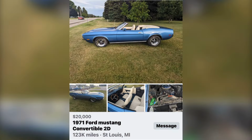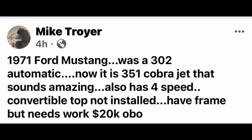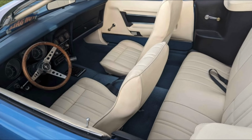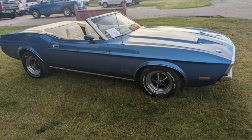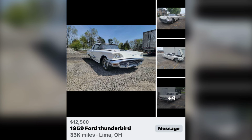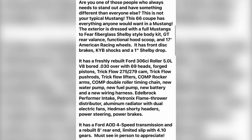Our third classic this week is a 1970 Ford Mustang convertible from St. Louis, Missouri for $20,000. Number four this week is a 1959 Ford Thunderbird from Lima, Ohio for $12,500.